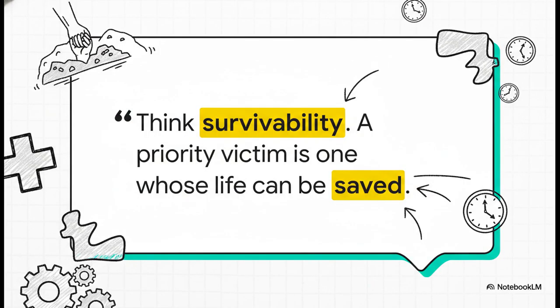This right here, this is the key mindset shift you have to make. On a normal day, you might spend the most time with your sickest patient. In a disaster, you spend your time on the sickest patient who can actually be saved. It's a tough calculation, but it's all focused on survivability.